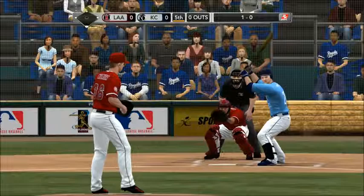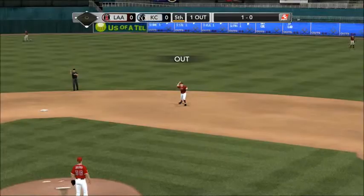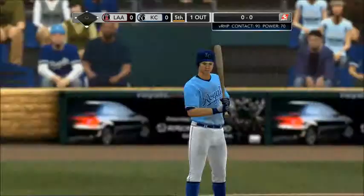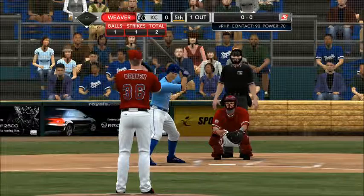Well, with John Lackey leaving the Angels via free agency, they needed someone to step up and become the ace of the staff and the leader, and Jered Weaver has done that. Still a young pitcher as far as years go in the major leagues, he has stepped up and taken over a leadership role for a young pitching staff. Here's the pitch. Put on the ground to Gloss, and it gets through. 2 for 2.